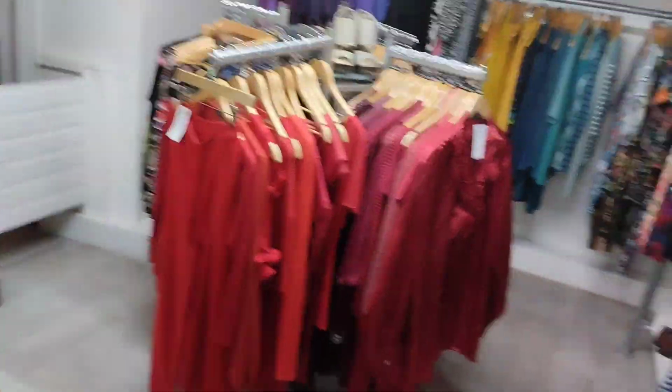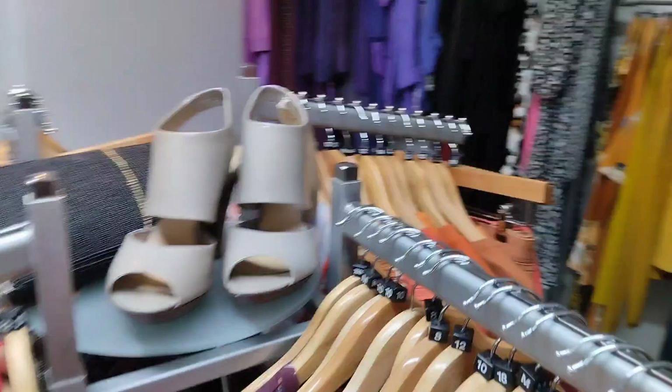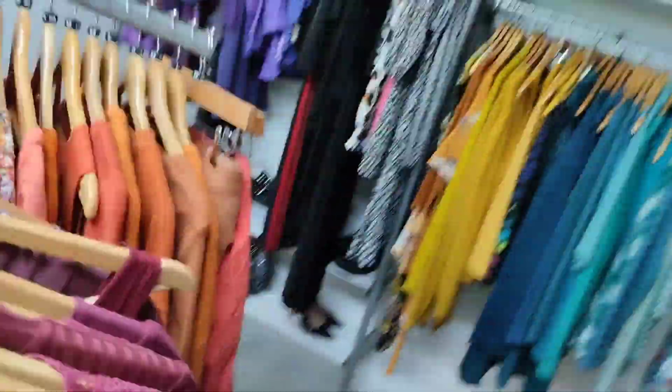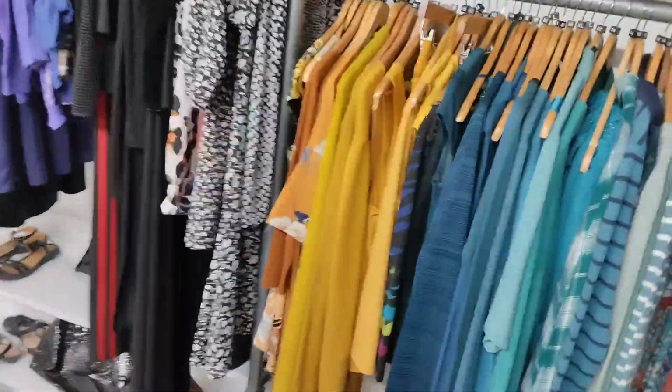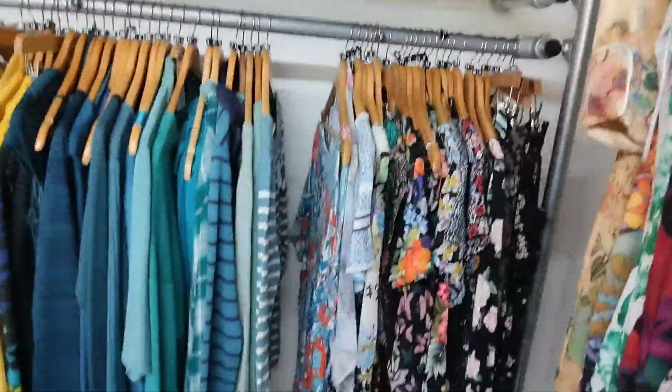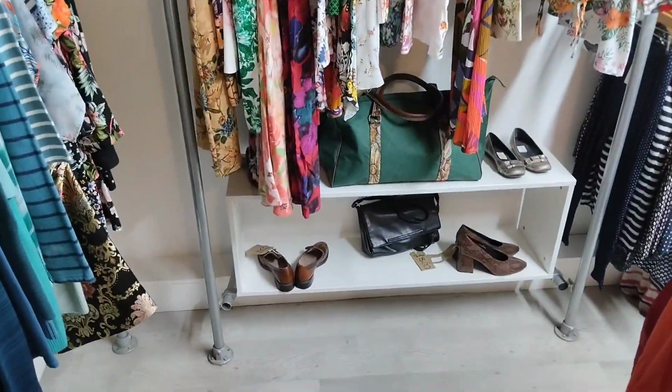Thank you. Alright. So, like I said, I like how they arrange their stuff and colors. It makes searching easier. So, these cute shoes. See these colors? All the purple, deep purple, all the yellows. You see what I mean? Flowers. All the flower material. You see what I mean? I have some more shoes.